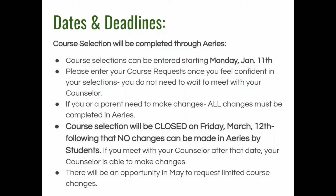And if you or your parent need to make any changes, all changes must be completed in Aries. So course selection will be closed on Friday, March 12th. At that date, you will not be able to make any changes in Aries. So just know you have from January 11th until March 12th to fulfill your course selection.